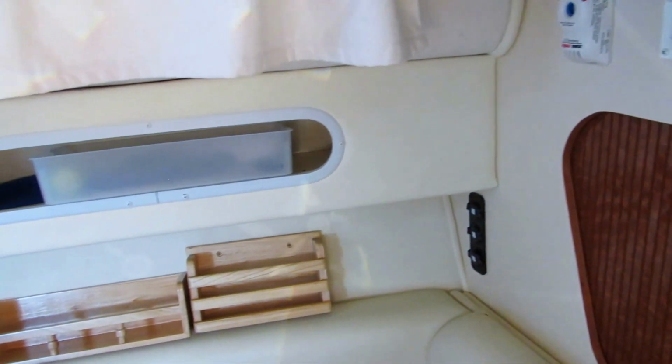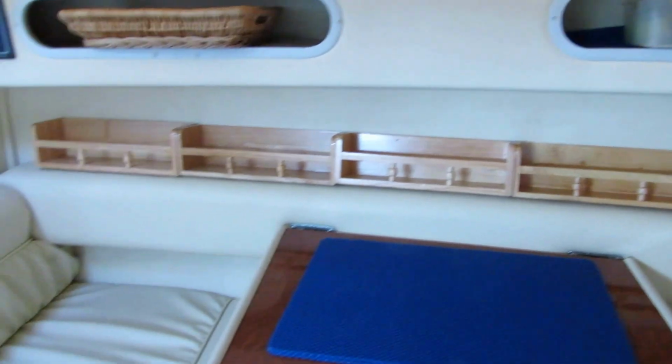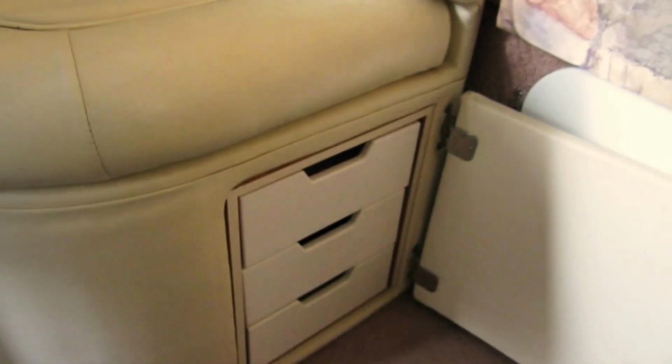It's got a fan in here. Again, lots of extra storage area. There's a port window. And again, everything down here is in meticulous condition. Under the forward berth, there is a storage cabinet here as well. Can't have too much storage on a boat. It's kind of a nice feature.